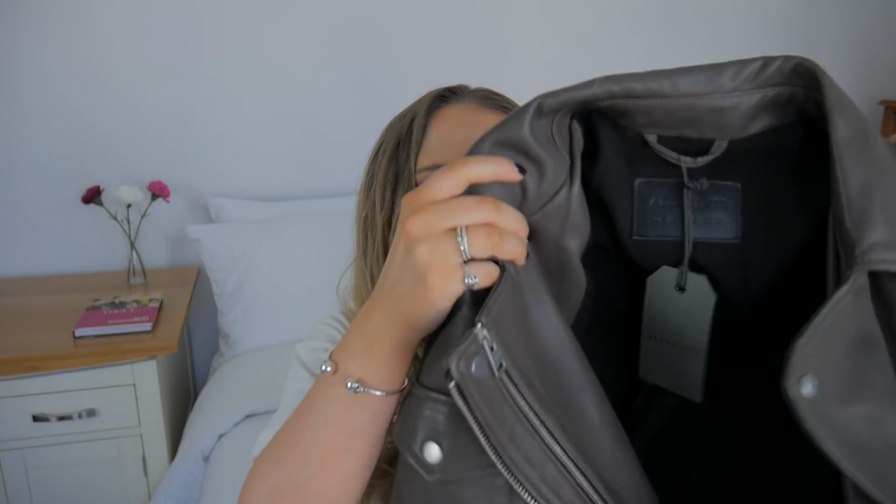So this was reduced from £345 and I got this for £108, which is so good. So obviously that is literally like a third of the price. I actually picked this up in a size 10. I'd usually go for an 8, but they didn't actually have an 8, they only had a 6. So I was happy to size up a bit because I don't mind having a little bit of extra room, and especially because it's a bit of a shorter leather jacket. So yeah, I'm going to try that on now for you guys.